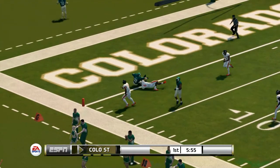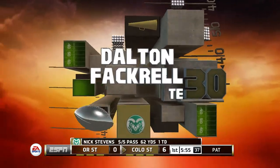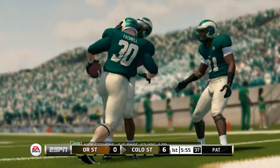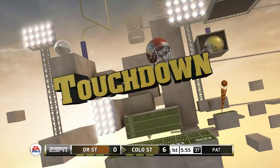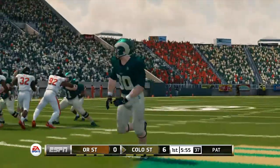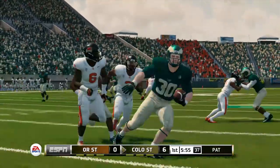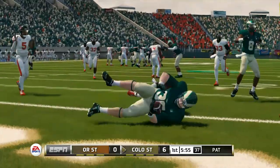He's still going. Touchdown, Colorado State. Wow, how about that call to the tight end? Big payoff. Well, the offensive coordinator has wanted to incorporate this young player into their passing attack, and he couldn't have picked a better time to get him the ball.